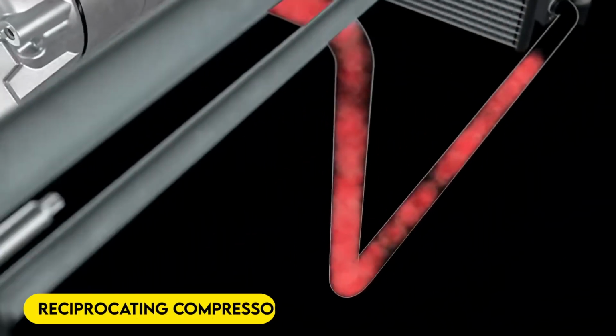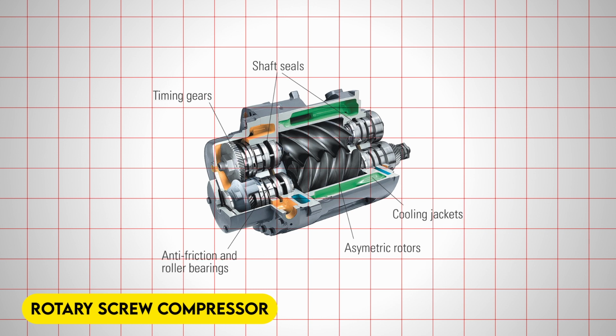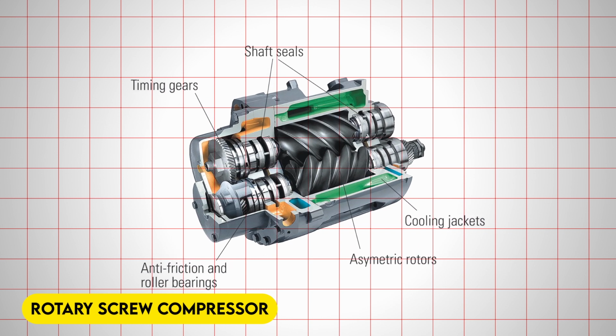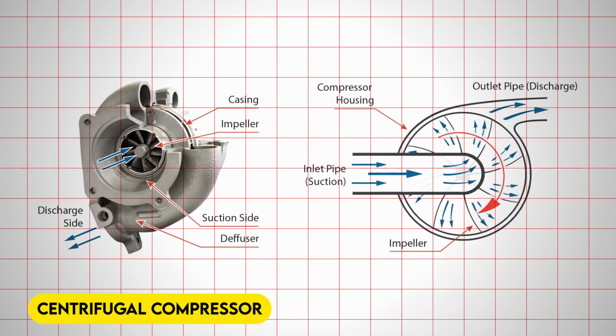The first, called a reciprocating compressor, uses a piston and a cylinder to squeeze the air. The second, called a rotary screw compressor, uses a rotating spiral screw of gradually diminishing volume to compress the air. The third, called a centrifugal compressor, uses a rotating impeller to transfer momentum to the air, thereby compressing it.